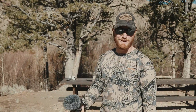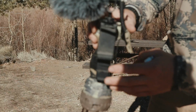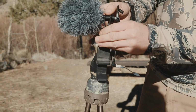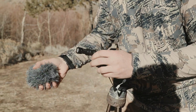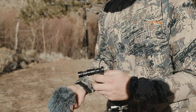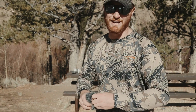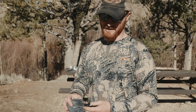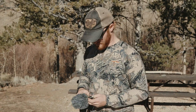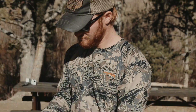Now, I've done a little bit of redneck customizing here. I took some electrical tape and an old phone mount, and I mounted this. This is just a little Amazon speaker. Comes with a wind blocker. Super cheap. It works really great. A lot of big YouTubers are using Rode mics, which are awesome for what they are. This does well for me. It hooks right up to my phone there. You have the little dongle.